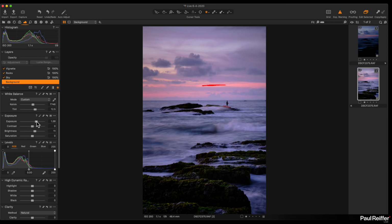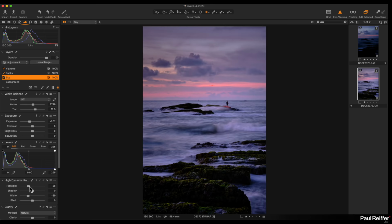So we're actually going to pull down, we're going to use high dynamic range actually for this. We're going to use our white slider and our highlight slider just to make that one disappear. And in fact, it's mostly on the sky. So we can do the same there. Because remember, I've got this mask rather handily on sky that only affects up there. Okay. Then it's just down to personal preference.